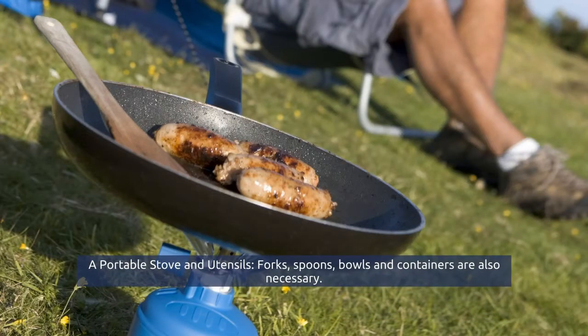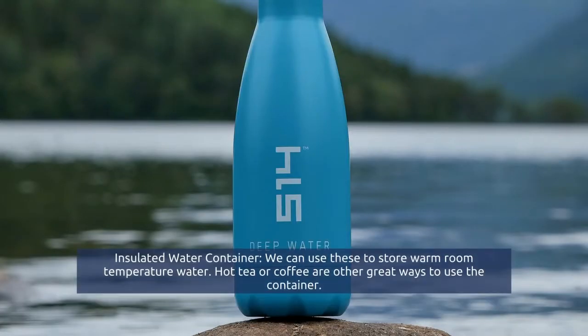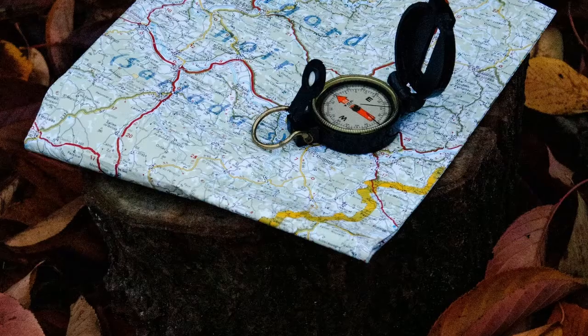A portable stove and utensils, forks, spoons, bowls, and containers are also necessary. Insulated water container. We can use these to store warm or room temperature water. Hot tea or coffee are other great ways to use the container.